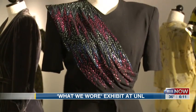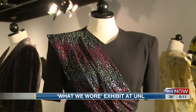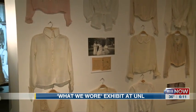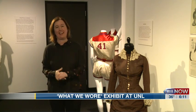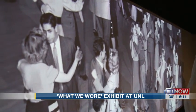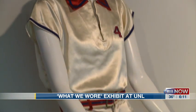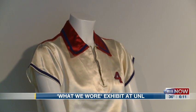Alice says a trip to experience this exhibit will be well worth your while. You get to see the past in a much more interactive way, right? We've got images, you see clothing on mannequins, you learn something, but in a way that doesn't feel like school.